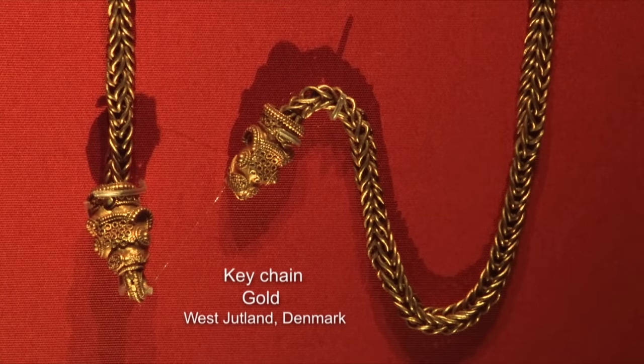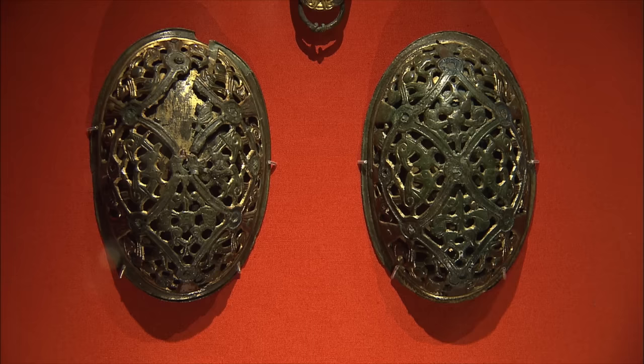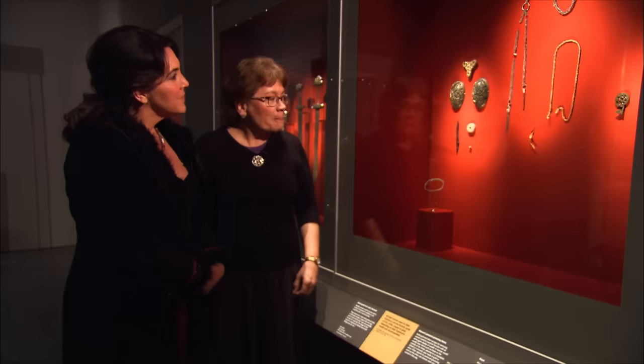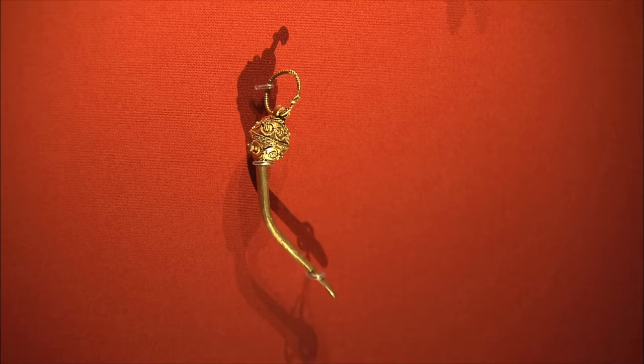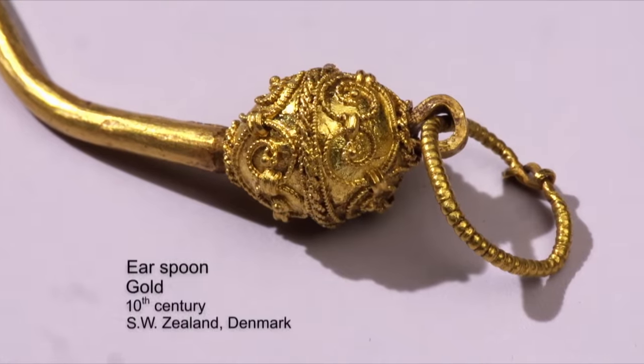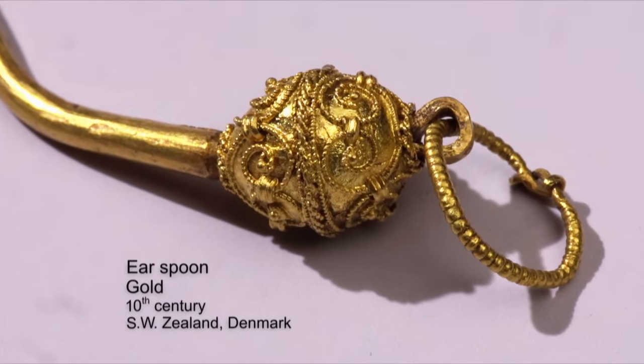And next to it, we have a woman perhaps from a slightly different class. These two oval brooches are the characteristics of your average Viking woman of the free class, the wife of the head of the household, the mistress of the household, who had complete charge and authority within the household. And then next to it, there's also a wonderful little object, which is an ear scoop for cleaning your ears out. And that's made of gold as well. So a practical object, but showing the status of its owner.